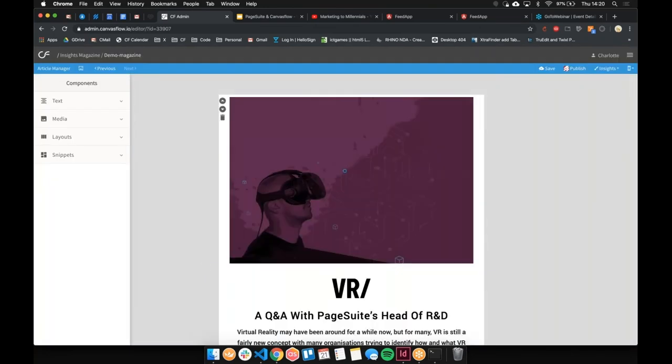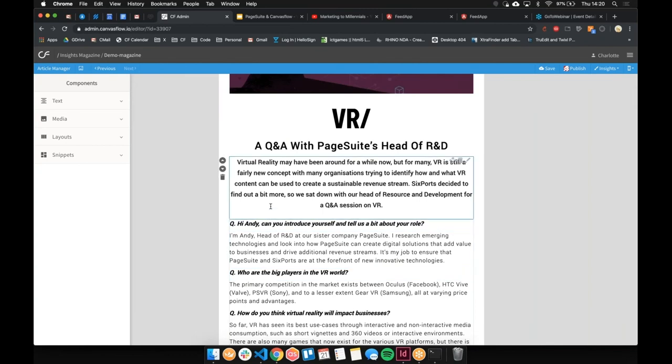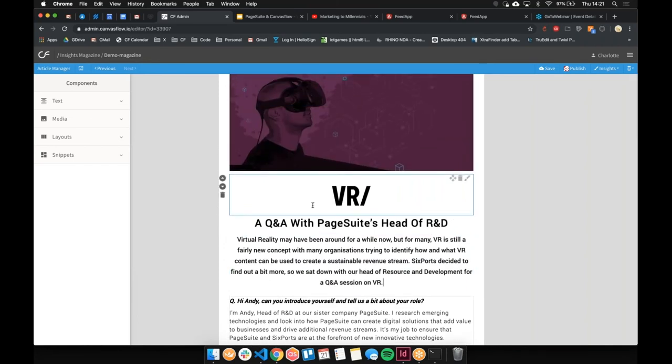Okay, so the first thing you're going to notice is the canvas in the center. This is where your content has been published and pushed across. Three main things to notice. First of all, this content is completely interactable. It's been converted. We're not just dropping in an iframe. So you've got full control over this content.